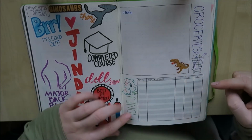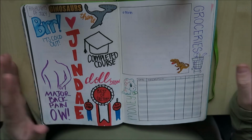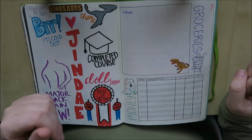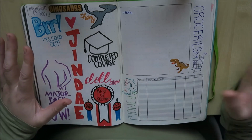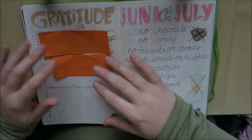Unfortunately, groceries and money has not worked out for me this month, and I'm unsure if that's because of how busy I've been or because I haven't wanted to bullet journal or what have you. I just haven't used this page, so I have eradicated it for August at least.